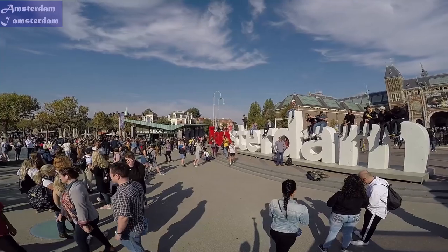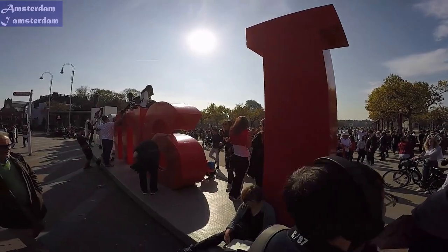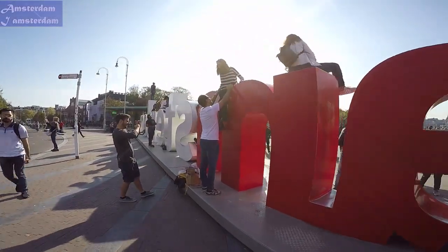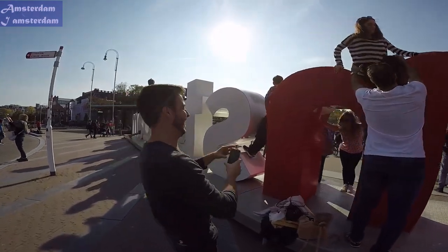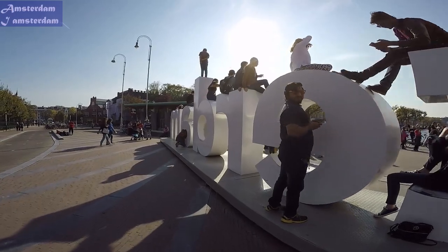At more than 2 meters tall, the slogan measures almost 24 meters wide. Launched in September 2004, the sign at the back of the Rijksmuseum has become one of the city's most photographed icons.